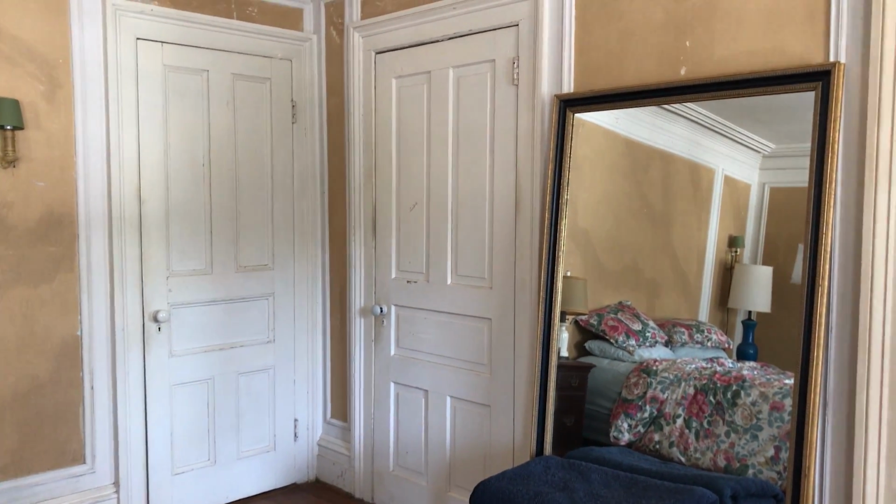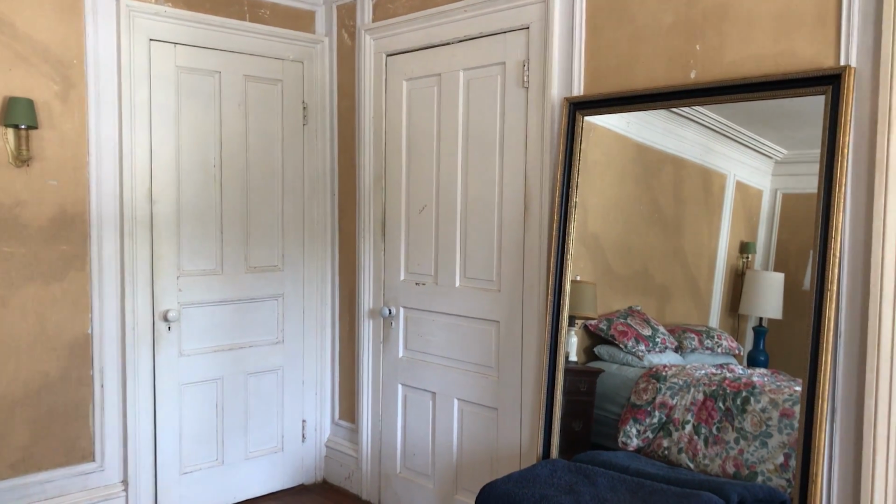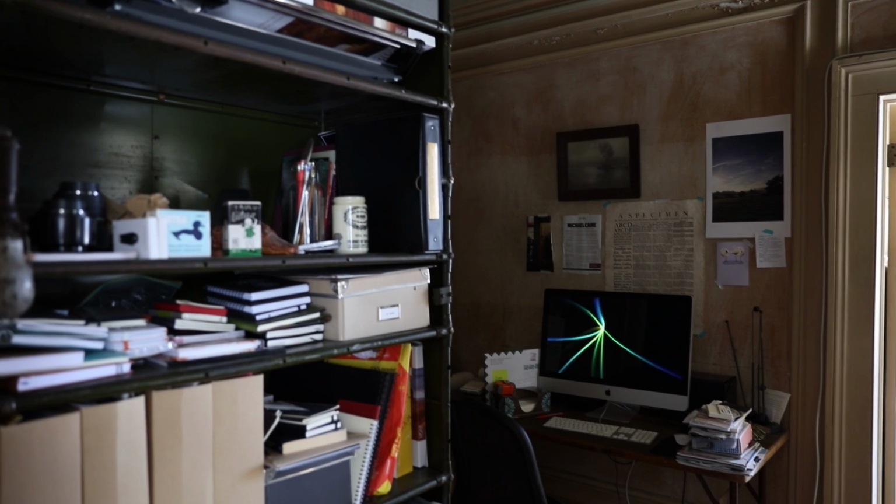The closet door is the same. We're gonna paint it the same color just so that it's not so much of a visual distraction in the room. This is our office.